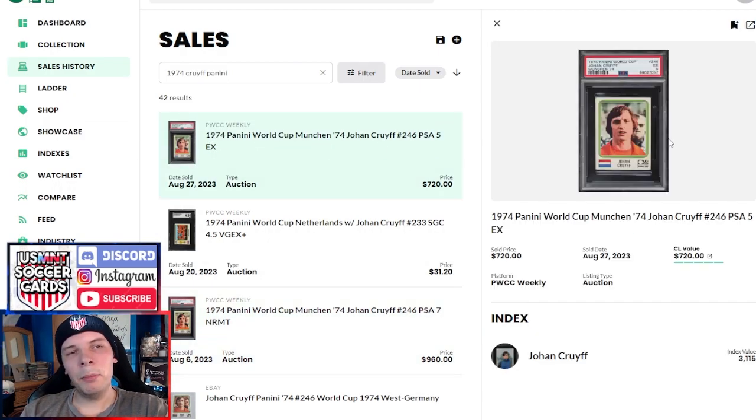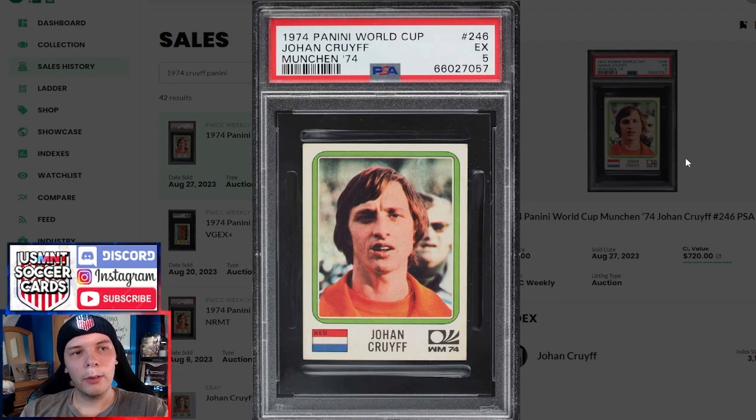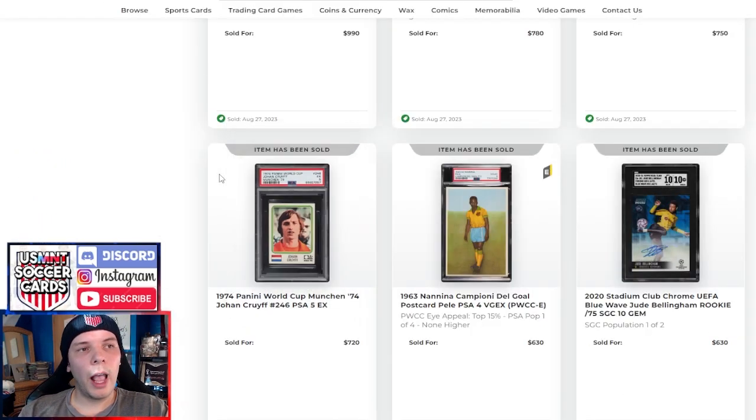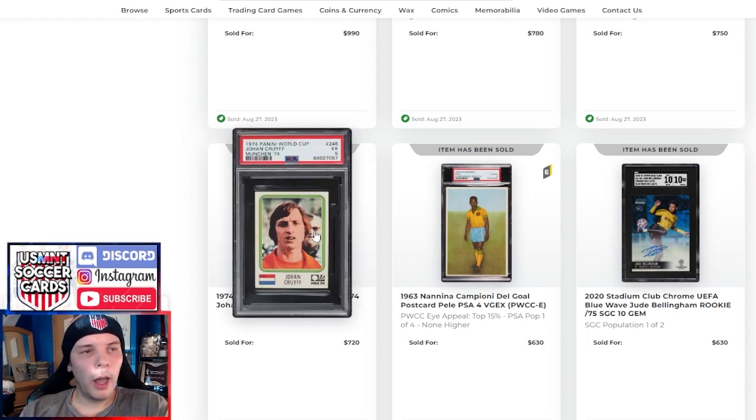But I think people just overrate centering a lot, because the graders see centering. They're not missing that. So in my opinion, it's very well accounted for already. But yeah, I don't know how to explain that sale. I don't know if that's really high or the other one's really low, or maybe a mix of both.